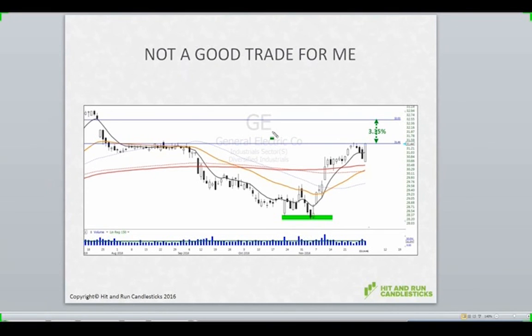But if you're swing trading it, why would you want to swing trade GE? There's no money in it. 3.5%, really? You should be looking for charts that have 20, 30, 40% potential. I'm not saying that I don't take my 3%. I do. Just because I buy a chart, it might turn ugly 2 days from now, and I might have to sell it for 3%. But I want to always have that potential that it could go up.